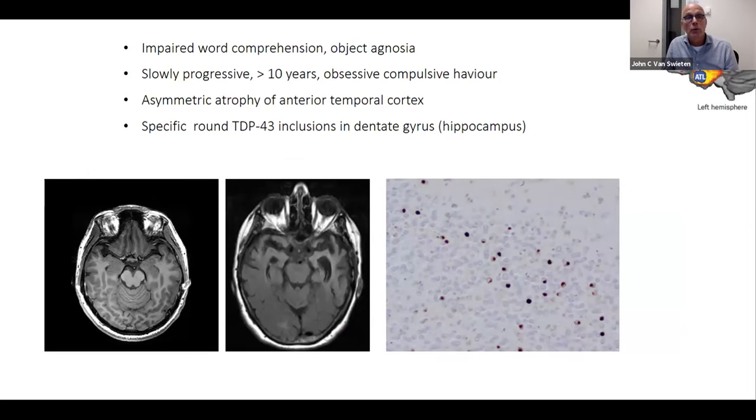Interesting is the impaired word comprehension and the object agnosia. I always ask the patient, do you know what an elephant is? And after they couldn't say that, I ask, what's the typical feature for an elephant? And then I even mention the name of the typical feature, and they do not know that it's an elephant. It's very slowly progressive, more than 10 years. And obsessive compulsive behavior is quite prominent.